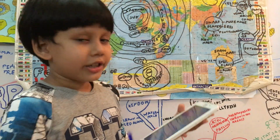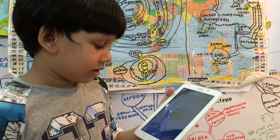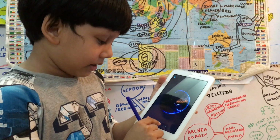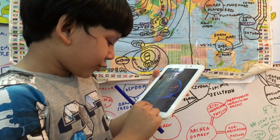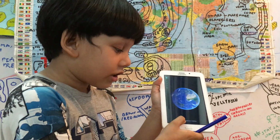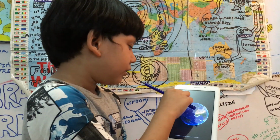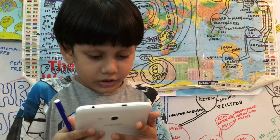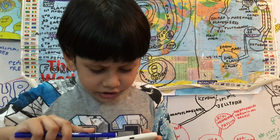So let's go to Earth, the easiest to go to. Information. Click this eye here. So the Earth's atmosphere extends out to 10,000 kilometers. These are fun facts below here. But let's read the thing. What is written here? Earth is an ocean planet.